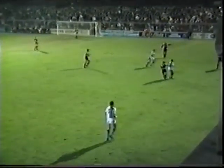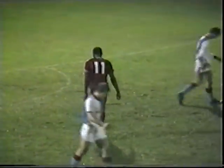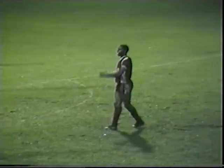Ian Miller. Blackburn throw. Aitkins. Blissett to O'Connor. Morrell into Clarke to Blissett. Lines up the shot. That's a goal kick. Good move by Bournemouth and a good effort by Luther Blissett.